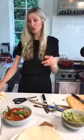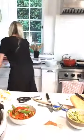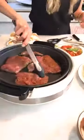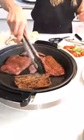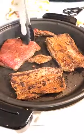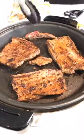So good. And we have 2 more minutes. I'm just going to show you how I flip this. Because this meat, you guys, you don't want to overcook. What makes it so beautiful is, oh, look at that color. That's what I'm talking about. It is so beautiful.